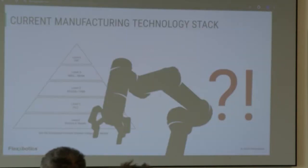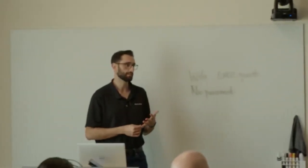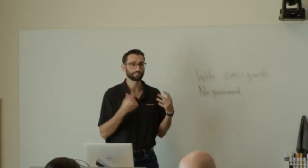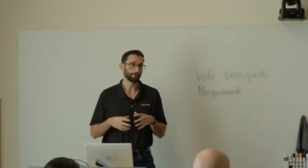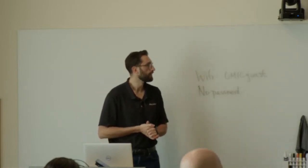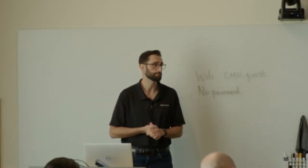So the next thing to look at is how the robot fits into the current manufacturing technology stack. Anybody familiar with the basic manufacturing technology stack knows it starts at your sensors, which leads up to your PLCs. Then you have your SCADA systems, basically data acquisition and visualization, as well as your HMI, your human-machine interface, so how do you configure and operate the cell? Up to MES, manufacturing execution software, to your ERP, enterprise resource planning.